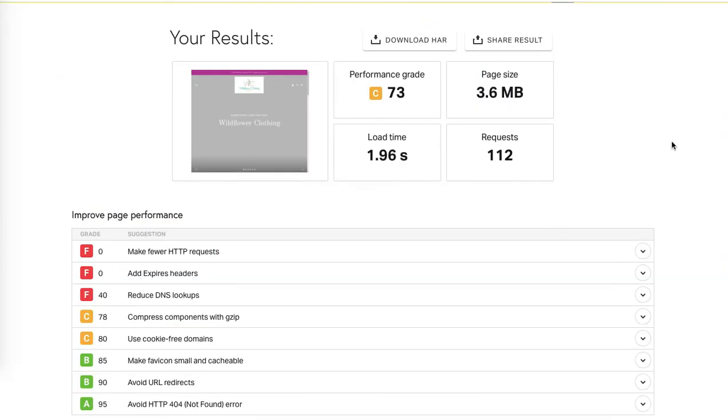Your website loads in under 2 seconds, which is great. However, the majority of Shopify stores now load in under 1 second. So this is the new norm. People are expecting that, so there's definitely room for improvement. So I do encourage you to work on the loading speed as well.